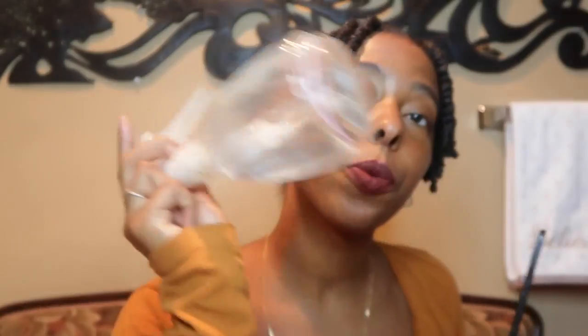Your wide tooth comb, your water bottle. What I do before I style is I always fill my water bottle with warm to almost hot water. Preferably warm. Obviously you don't want it too hot, but warm water so that you can spray it to moisturize it, get it wet again, make it easier to detangle, and it's warm so it's open to receiving nutrients. Sometimes I detangle before I add product, but it is better to detangle after you've added product.